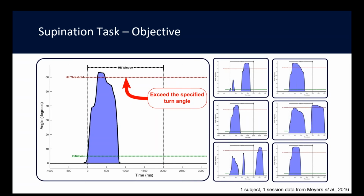Healthy trained rats tend to complete the supination movement in one continuous motion, and it takes about a second from initiation to release. Sometimes it can take several attempts before they complete that 60 degrees, however. And you can see from these individual trials on the right what some other types of trials that are not a simple single movement might look like.